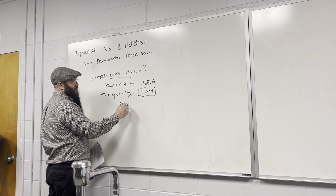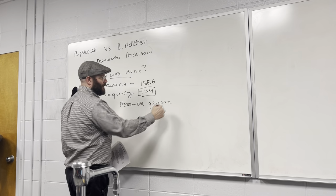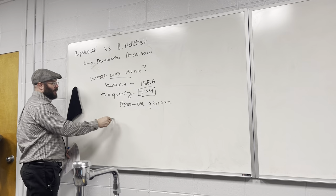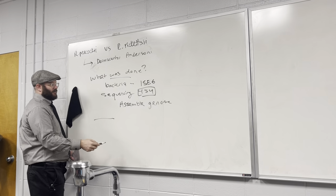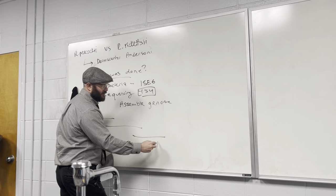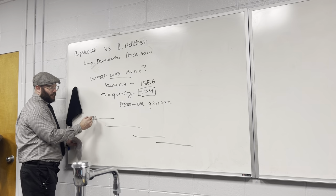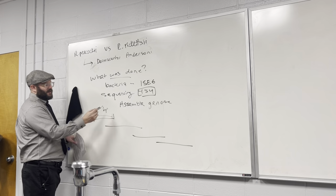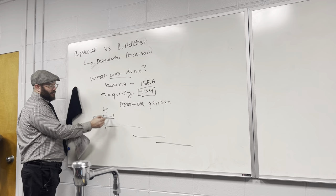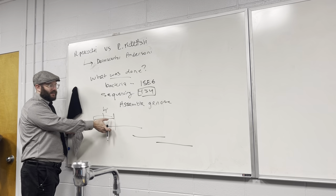Assembly. So how do you assemble? Did I already talk about this? You put it in a computer algorithm, but how does a computer algorithm know where to put stuff? Contigs. Overlapping. Yeah, so you get what are called scaffolds or contigs or reads. Your reads will go for some distance of base pairs, and your hope is that your reads overlap, and then a computer algorithm can find this and align it together.